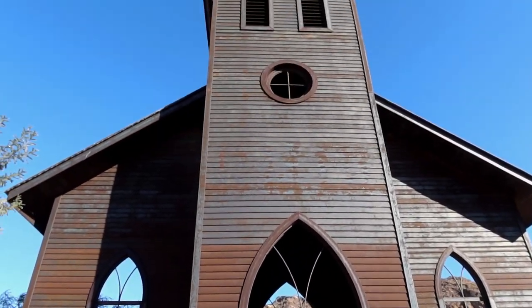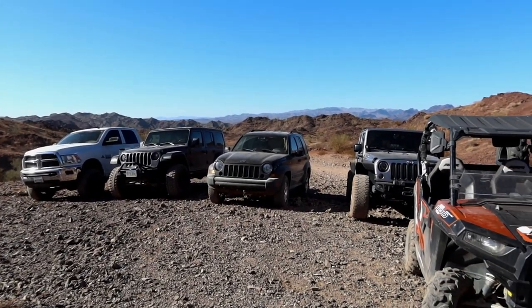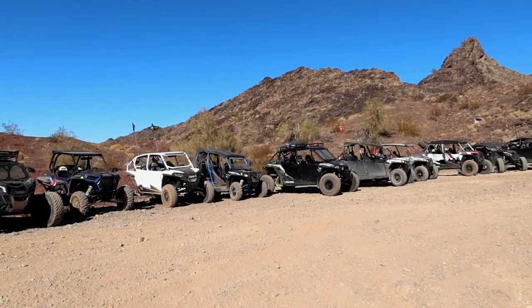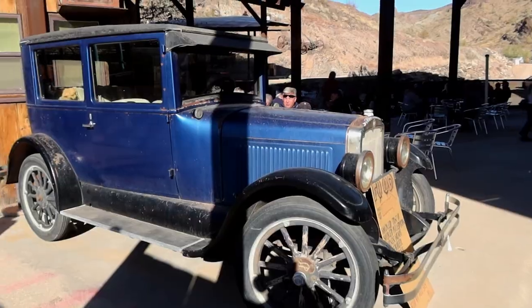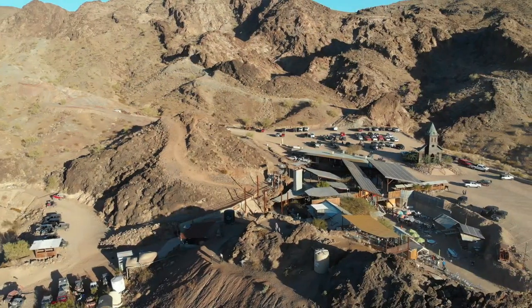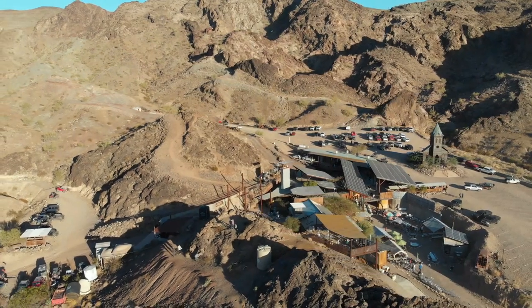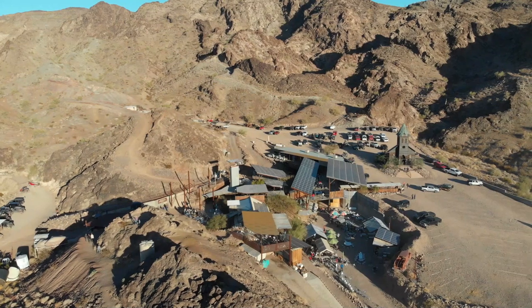It is a great time. We had three Jeeps, or two Wranglers, a Liberty, a tow rig, and a little Razor, and everyone made it. Every vehicle had its own challenges. Melissa killed it on the driving, and today's New Year's Day, and this is an absolute great way to spend the new year.